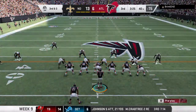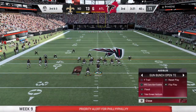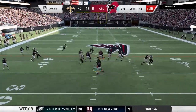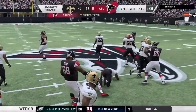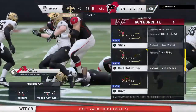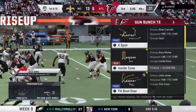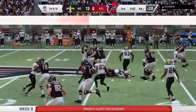And it's Michel once again. And he's going to have a first down as he's brought down at the 44-yard line. But just 4 yards on the pickup, but that's good enough to extend the drive. Falcons, first down. First and 10 at the 44-yard line.